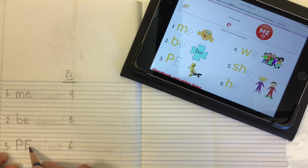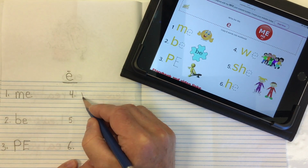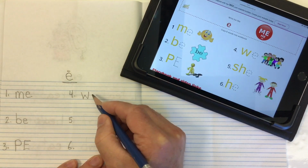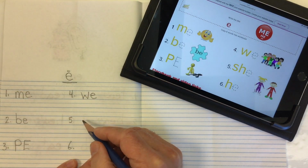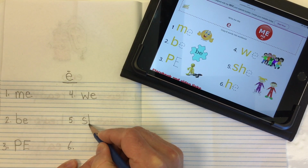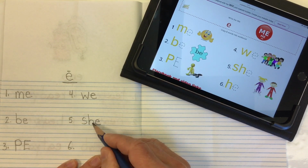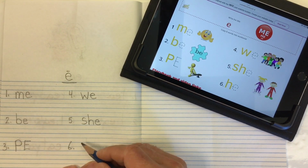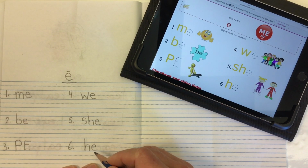It's like gym, PE. Word number 4 is we. We need the W sound, that's a W, and the E at the end. We. Word number 5, she, which stands for a girl. So we need the digraph sh, which is made with S-H, and our E at the end. She. And we need the word that stands for a boy, which is he. So we need the h sound, that's H, with the E at the end. He.